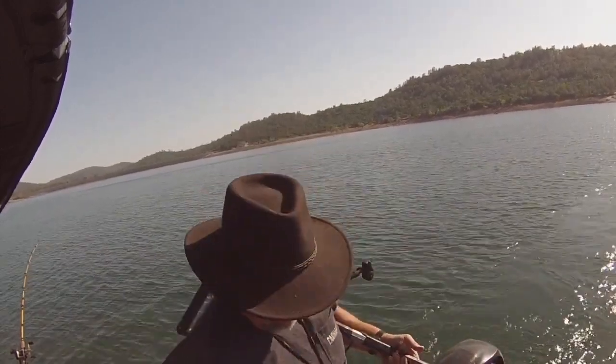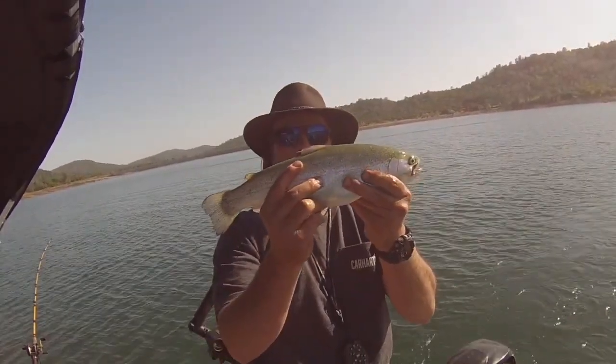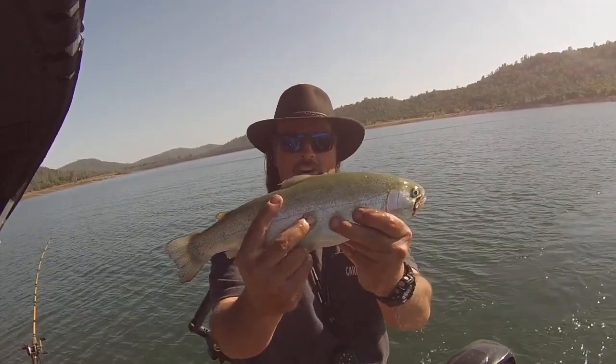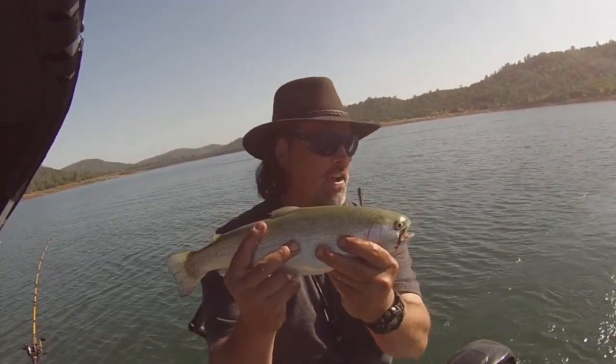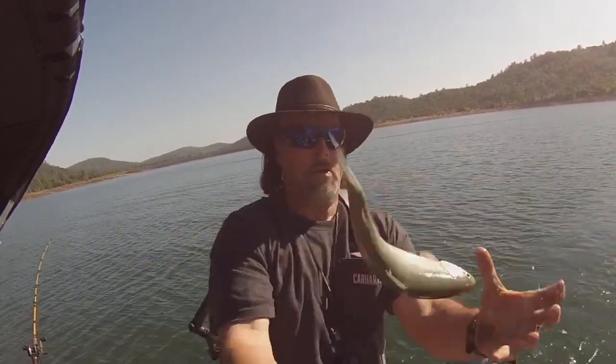Got him. There's the trout. Look at that. Look at that stud. That's what trolling flies can do. What a beautiful rainbow. I'll get him revived, figure out this dangle here, and we'll get that fly back in the water.